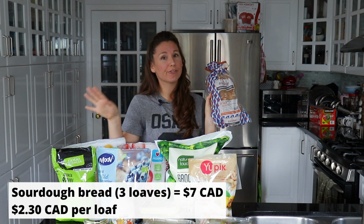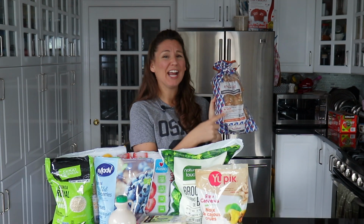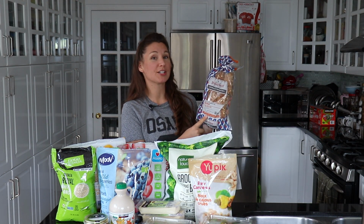And then I keep 1 fresh and put the other 2 in the freezer because it will help them last longer. And you can just take slices directly out from the freezer and put them straight into the toaster oven. You don't actually need to defrost the whole bread. So that's why I really like this, because it'll actually keep for quite a long time in the freezer.